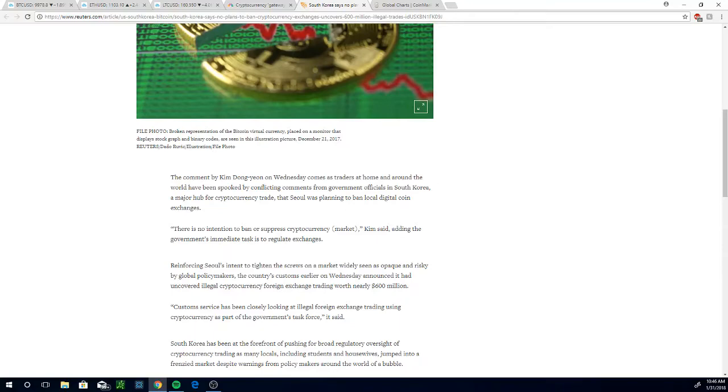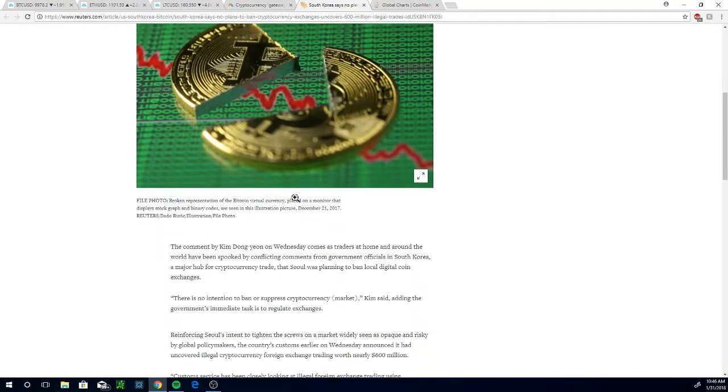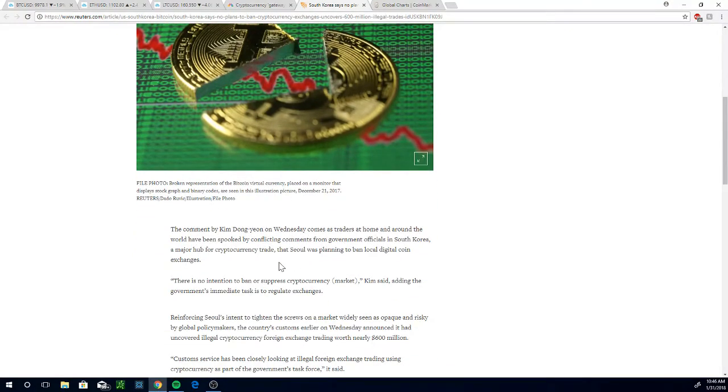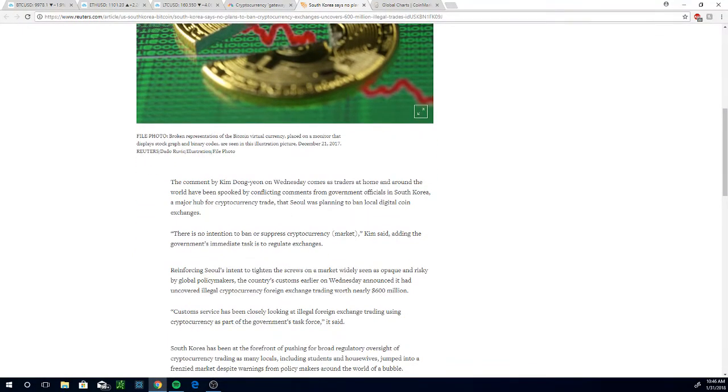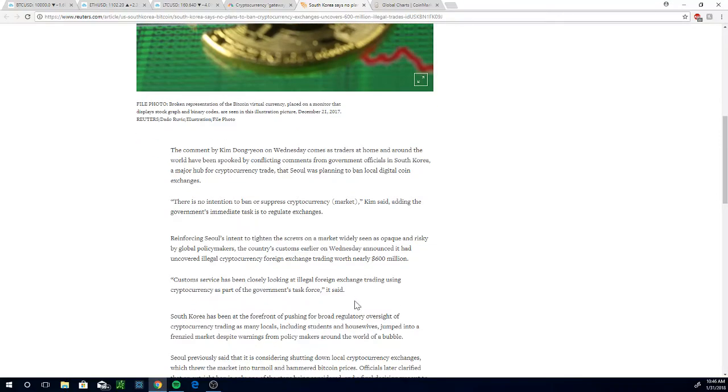But as you can see, Kim Dong-yeon, who I'm not sure exactly who he is within South Korea, but obviously he's someone in their government. He spoke about conflicting comments from government officials in South Korea, a major hub for cryptocurrency. South Korea and the Korean won, they definitely are a big player in cryptocurrency, so we want to keep them in this market along with China. An announcement covered illegal cryptocurrency foreign exchange trading worth nearly 600 million. The Customs Service have been closely looking at illegal foreign exchange trading using cryptocurrency as part of the government's task force.